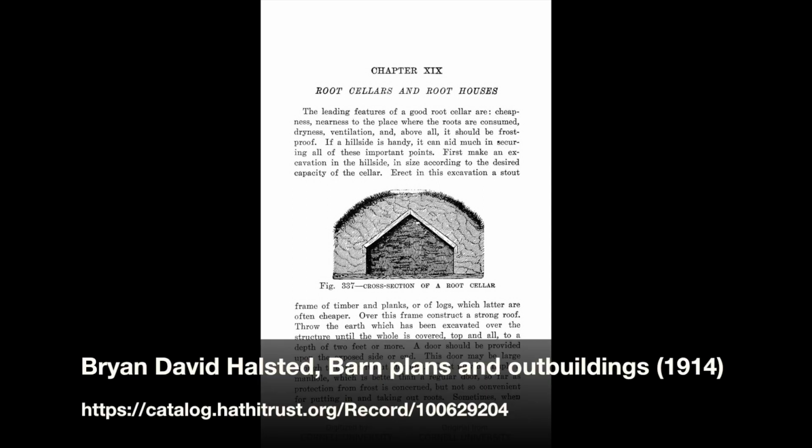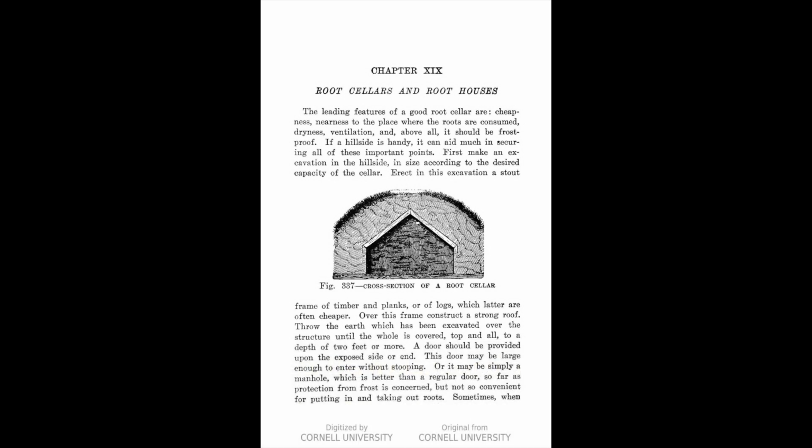This is a book by Bryan David Halsted. It's called Barn Plans and Outbuildings. It was first published in the late 19th century and then again in the early 20th century. This particular edition is from 1914. The original is in the collections at Cornell University, and it's been digitized and made available for you to read in its entirety through the HathiTrust. We're looking at one of many plans that the author published about root cellars. The particular plan that we're looking at in this illustration is showing you an example of a root cellar that you could build into a hillside.